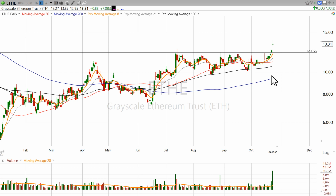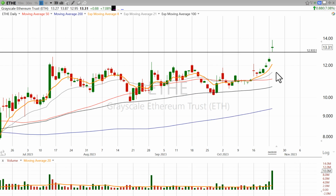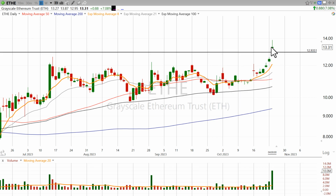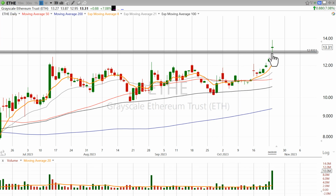And so what I would do, if you're an active investor, is I would move an alert level right down near that high 12 region, maybe around 12.90, something like that, and just set yourself an alert to pay attention if this does fall back into this base down here. You obviously don't want to give up a nice 7% gain in a short amount of time.